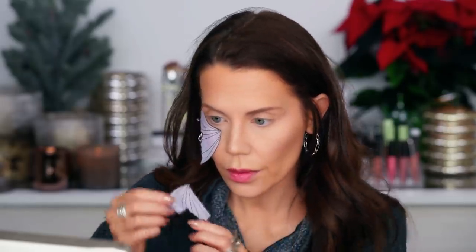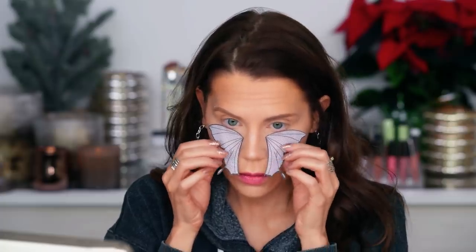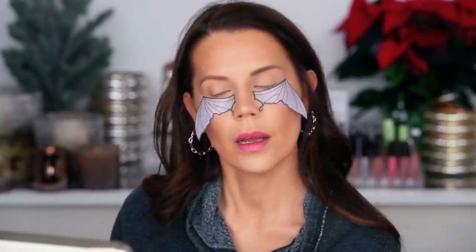That actually is kind of cute. Is it supposed to go this way though? Or I guess they're wanting you to do it like this. That does not look like a butterfly to me, and I don't know why you would do it like that. Okay, now we're back to it looking like a bat. This is not a butterfly, this is like bat wings.